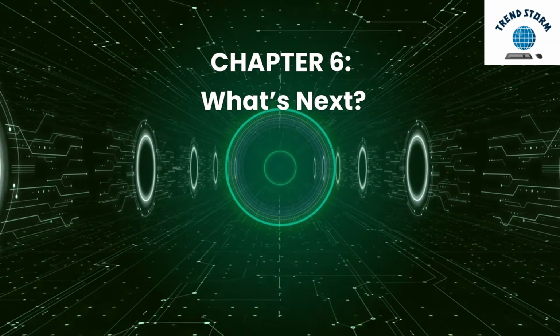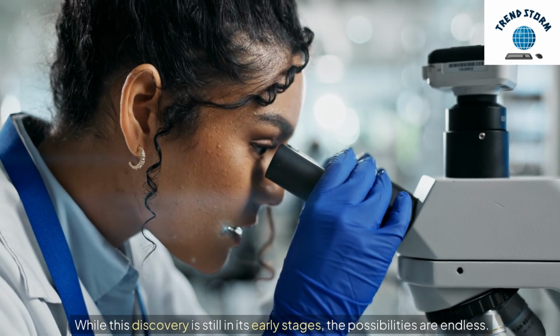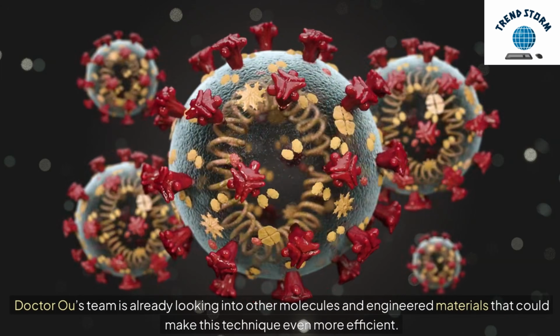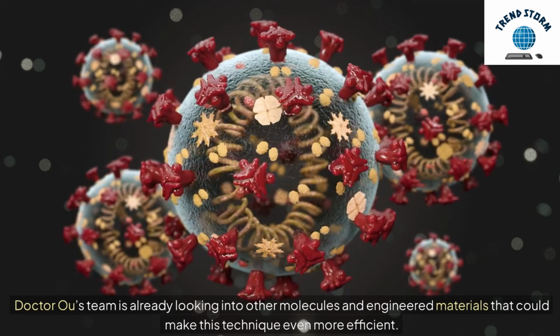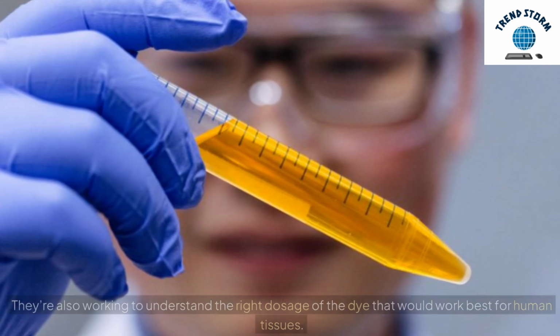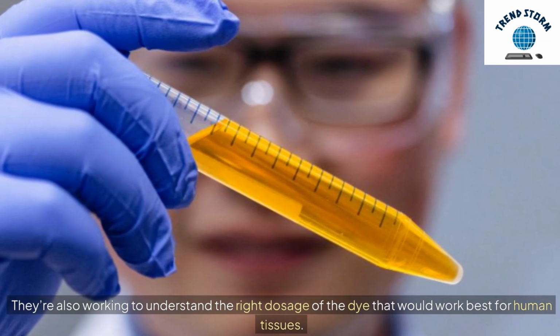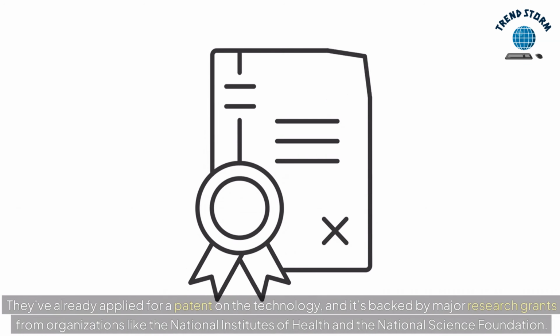Chapter 6. What's next? While this discovery is still in its early stages, the possibilities are endless. Dr. Wu's team is already looking into other molecules and engineered materials that could make this technique even more efficient. They're also working to understand the right dosage of the dye that would work best for human tissues. They've already applied for a patent on the technology, and it's backed by major research grants from organizations like the National Institutes of Health and the National Science Foundation.